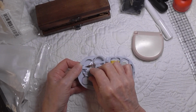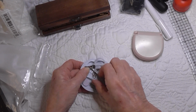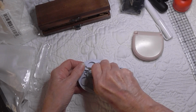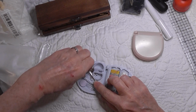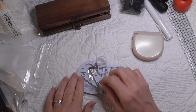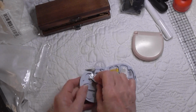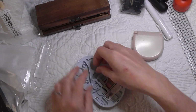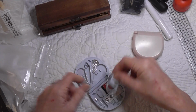I've got to get them all back in to the right spot, I think. Is that where that goes? One in and 2 in. Okay, a needle threader. Let's pop that back. Let's get the scissors back in.